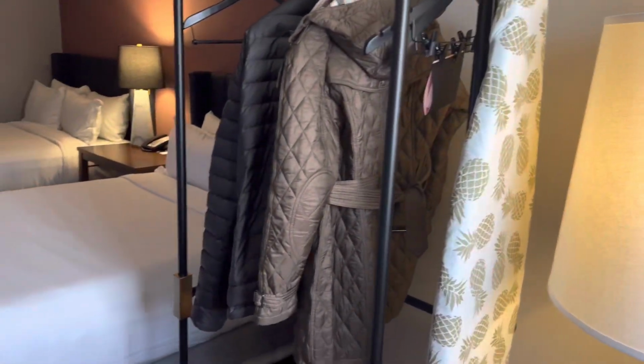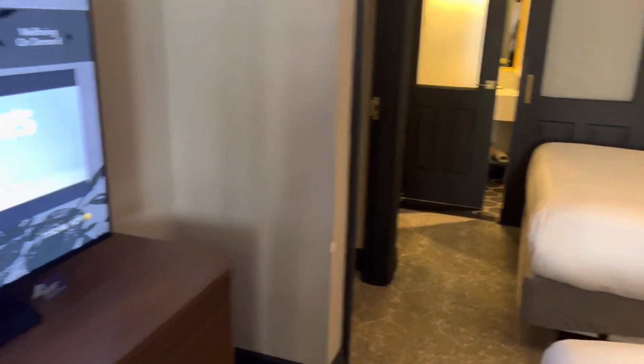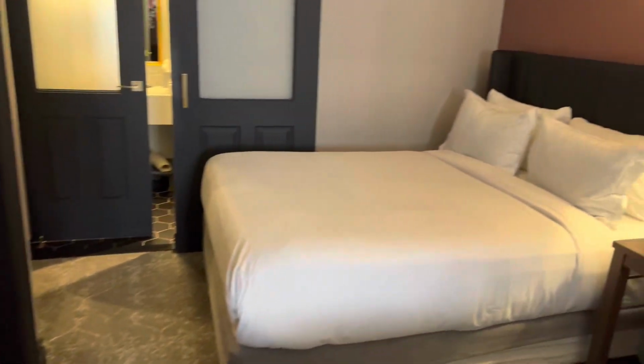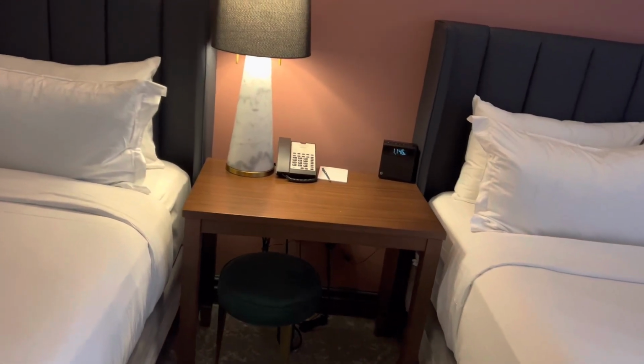Unlike most properties where the ironing board is hidden, tucked away in a closet, the original design of this building, I guess, didn't allow for space to put that into a closet or anything like that. So it is out in the open, but it's hung up in a way that it's not going to fly around or anything like that. You've got your two queen beds.